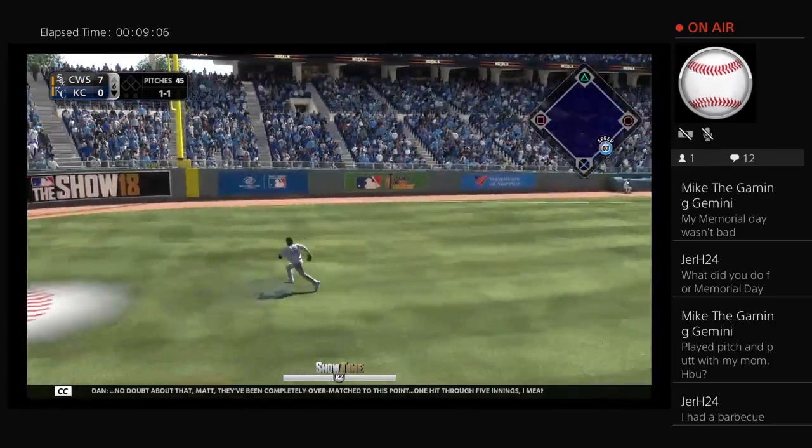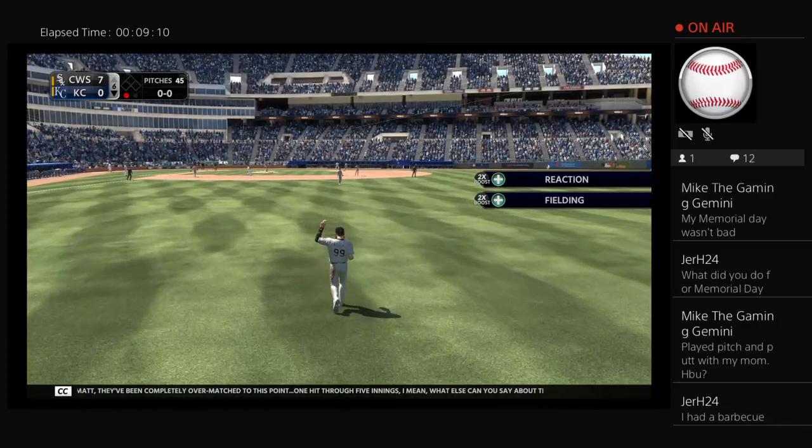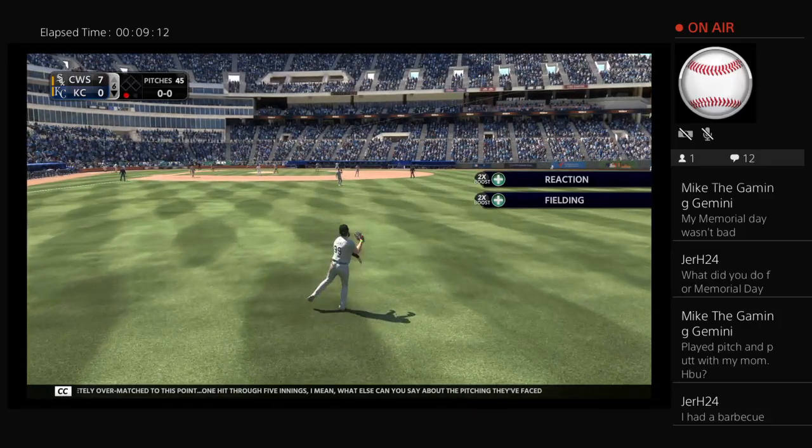No doubt about that, Matt. They've been completely overmatched to this point. 1 hit through 5 innings. I mean, what else can you say about the pitching they faced?